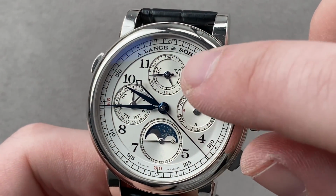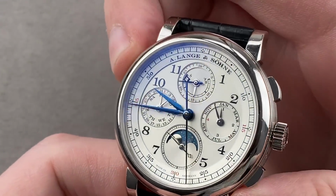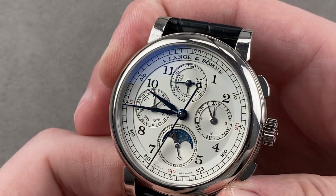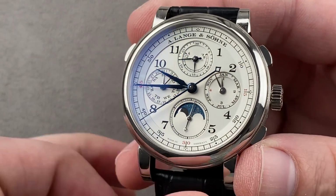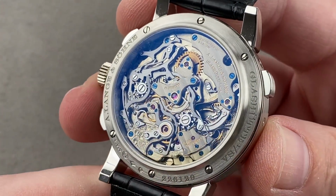You have a power reserve indicator for the 42-hour manual wind reserve up at 12 o'clock. You have the split-second chronograph capability with 2 column wheels, so the perpetual calendar, the moon phase, the power reserve, and the split-second capability. The feel for either column wheel is world class. The dial is balanced, colorful, and packed full of information. Turn it all over. This is caliber 101.